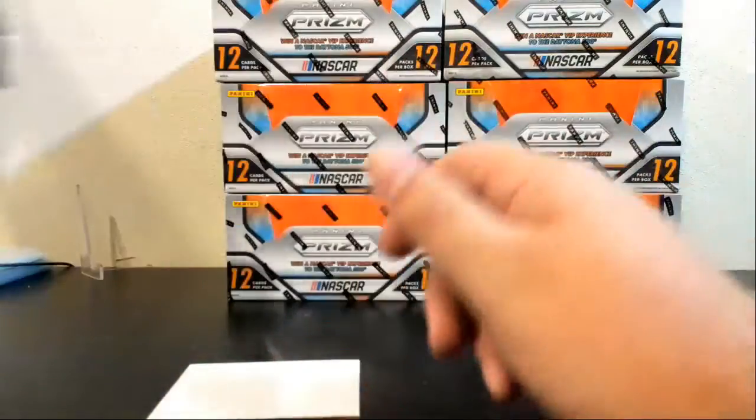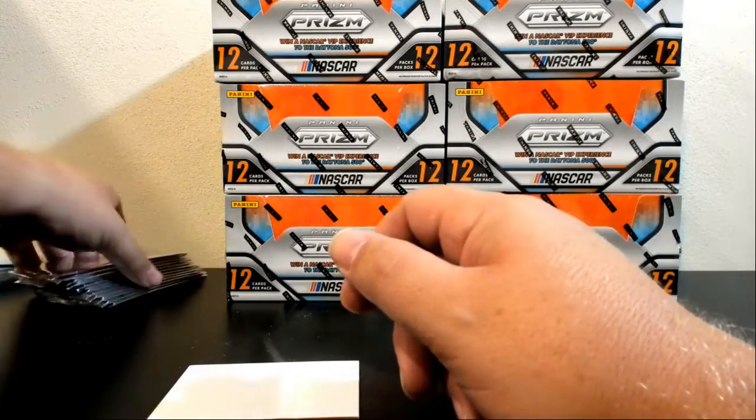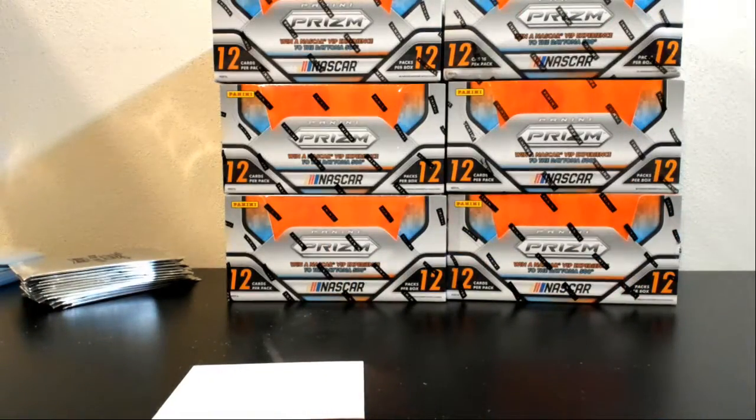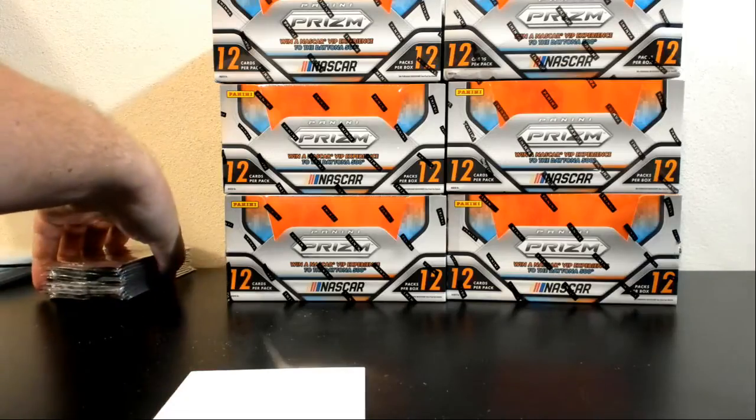I know when people sell these retail, it's only 1 pack per box. I think the extra pack was to encourage other racing purchases, but I don't have anything else to encourage. So, alright, set these guys off to the side here.